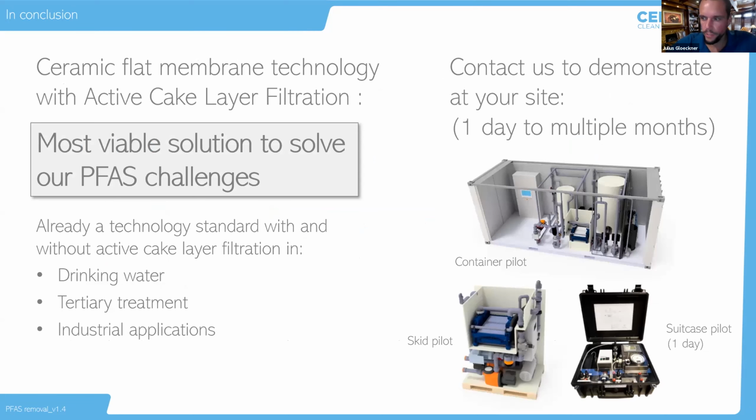And in conclusion, to sum it all up, and then we can open it up for questions, ceramic flat sheet membrane technology with active calculated filtration is really the most viable solution to address our PFAS challenges. With all the key benefits that we mentioned, it should be considered, and it's going to be a standard in addressing this issue. And it is already a technology standard with and without the powder activated carbon calculated filtration in drinking water plants, in tertiary treatment plants, in industrial application.